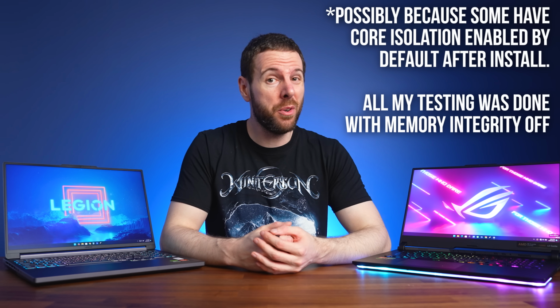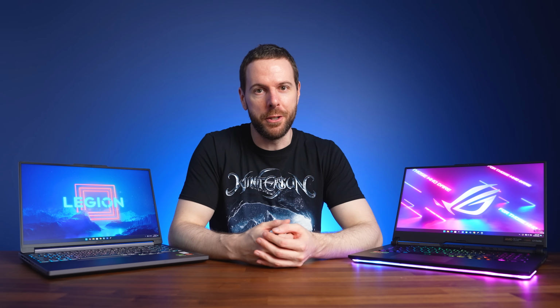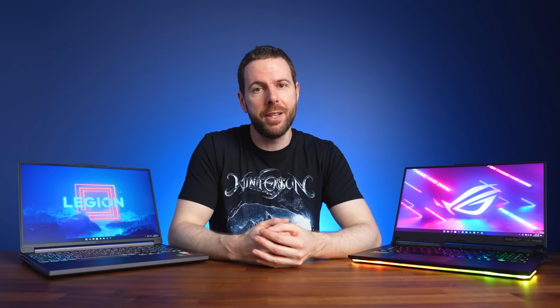There's some debate as to whether this update only works with a fresh install of Windows. I chose to do in-place updates on both of these laptops, instead of a fresh Windows install, because honestly, I think that's what most of you are going to do on your laptop. Most people just aren't going to fresh install between 23H2 and 24H2. And if you're already on 23H2, absolutely no one is going to be reinstalling Windows for some random new Windows update.